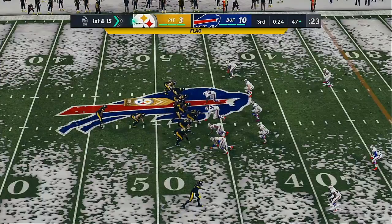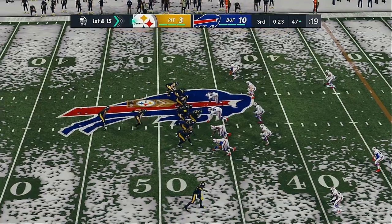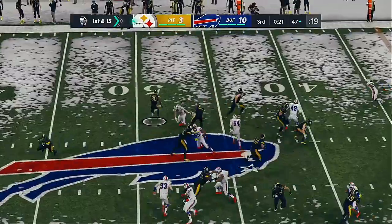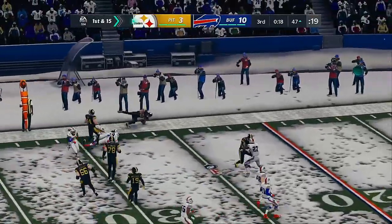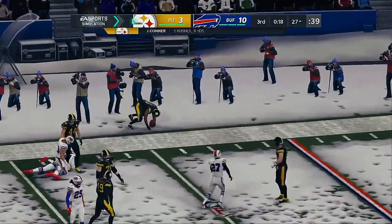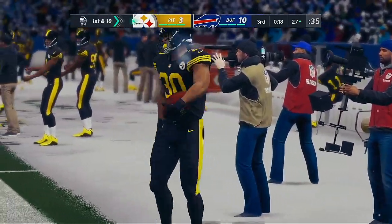So a little bit of a stiffer challenge now. First and 15 following the delay of game. Now Ben going to give this one to Connor. And he is out of bounds, but not before he's inside the 30. That burst good for 20 and a first down.